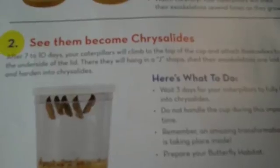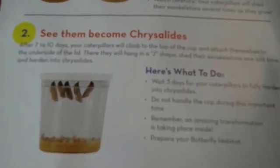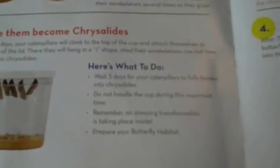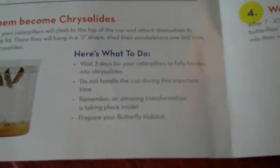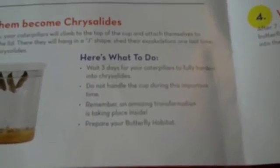After 7 to 10 days, your caterpillars will climb to the top and attach themselves to the underside of the lid. There they will hang in a J shape. Then their exoskeletons will metamorphose and harden into chrysalises. Here's what to do. Wait 3 days for your caterpillars to fully harden into chrysalises. Do not handle the cup during this very important time. Remember, an amazing transformation is taking place inside, which is called metamorphosis.